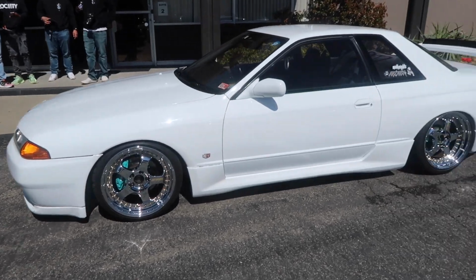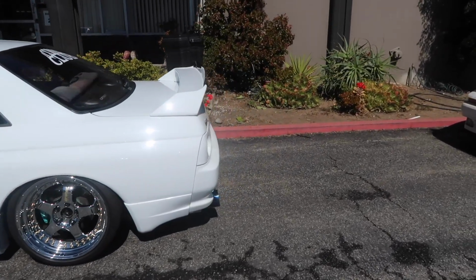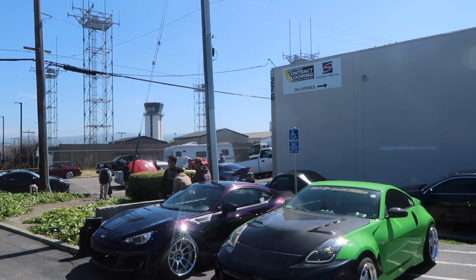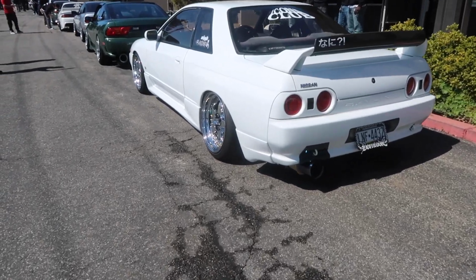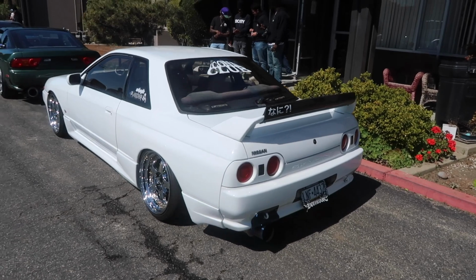Work Meister 3P wheels. This is just, you just don't see. Oh my god, is that a Ferrari? Or is that the Ferrari Evo? No. F8. A bunch of cars still pulling in and everything. Let's get back to this thing though. Oh man, this is goals right here.